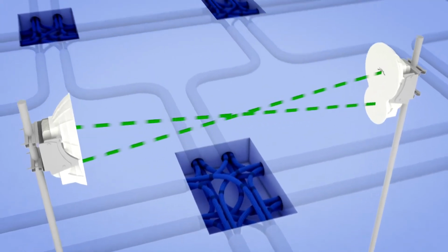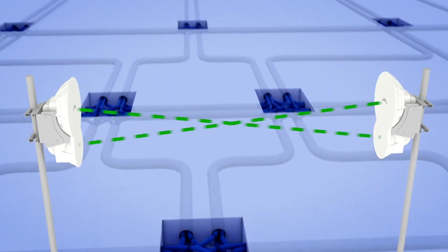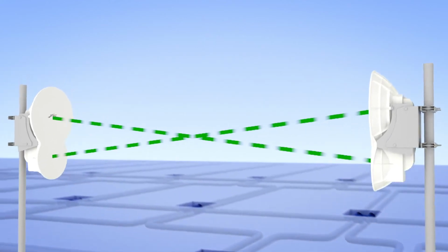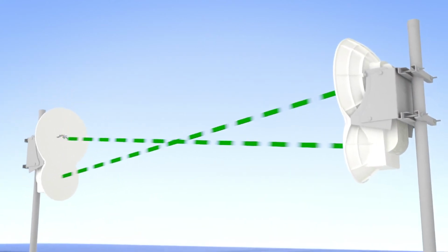The nice thing about a wireless data link like ours is that you can secure both ends of the transmission link, and you don't have to worry about the mile or 2 or 5 or 10 miles in between. You don't have to worry about securing that and making sure nobody's digging up your cable, because there is no cable.